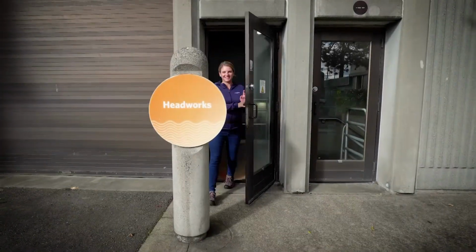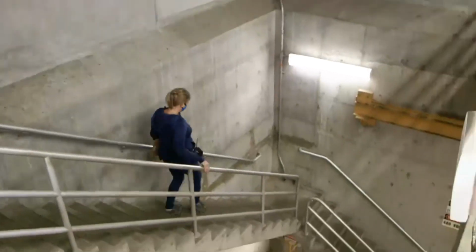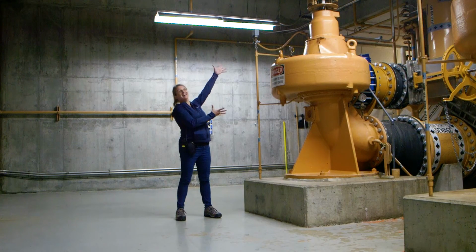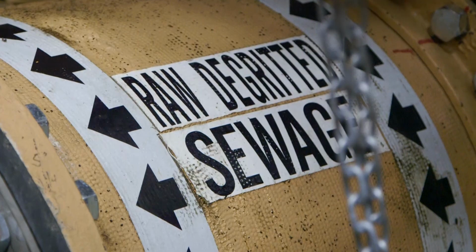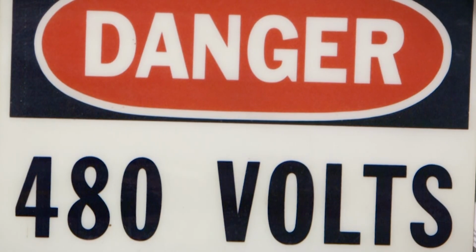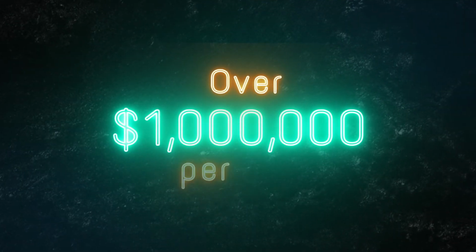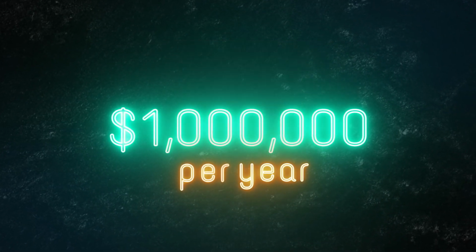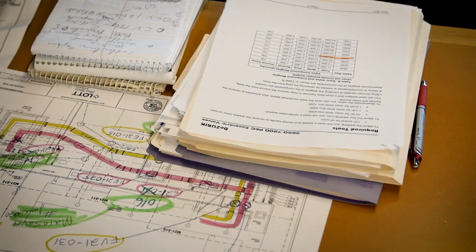Now, in order to move the water from step 1 of the treatment process to step 2, we use massive pumps. Each of these behemoths can move 4 bathtubs of water per second, or 12,500 gallons per minute. To do that uses a lot of electricity. Our annual power bill has been over $1 million per year. That's one of the reasons treating wastewater is expensive, and why energy conservation measures are included in planned plant upgrades.